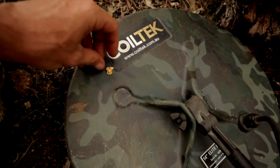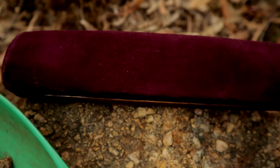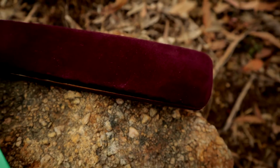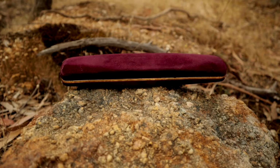Very, very cool. So you're all probably wondering what's in this case just here. Well, let's open it up and find out. Okay guys, here we go. We're going to open up this case. First I'll explain what this is.